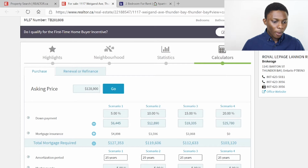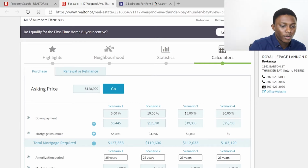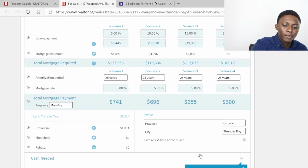5%. Now, based on what we can see here, it shows that if you're going with the 5% down, which is the $6,445, our total mortgage payment is going to be $741, which is nice because our aim is for the tenant to be paying all our expenses. So for 5% we have 741, for 10% we have 696, for 15% we have 655, and for 20% we have $600. Okay, that's nice. Then you have your normal information here.